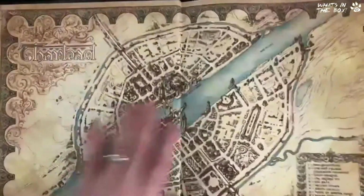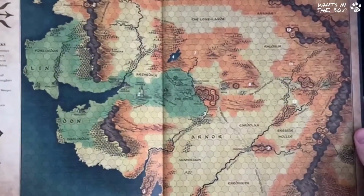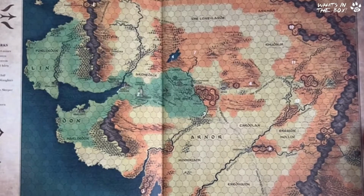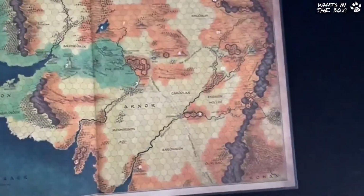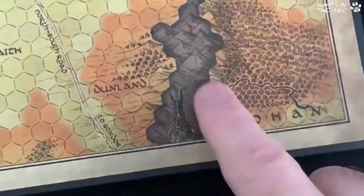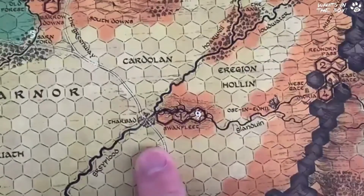In the front, we have a lovely, beautiful town map. In the back, we've got a hex map. So, this is Belaguer. I hope I said that right. Let's try and zoom into something you might be familiar with. There's Duneland. There's Rohan down here. So we've got the mountains. And watch, there's Tharbad up here.